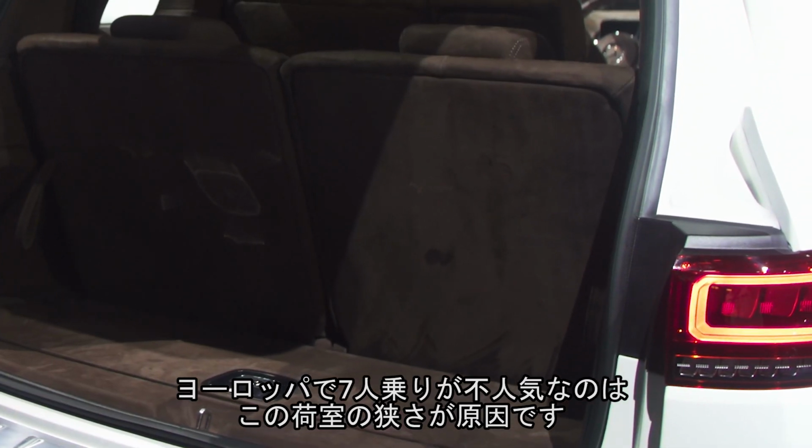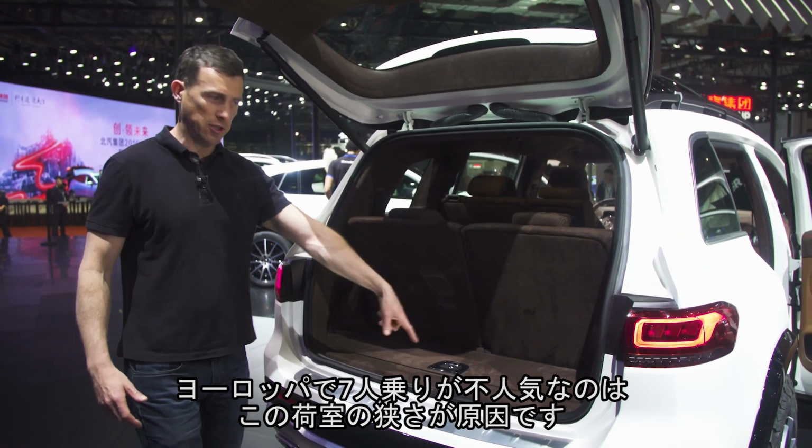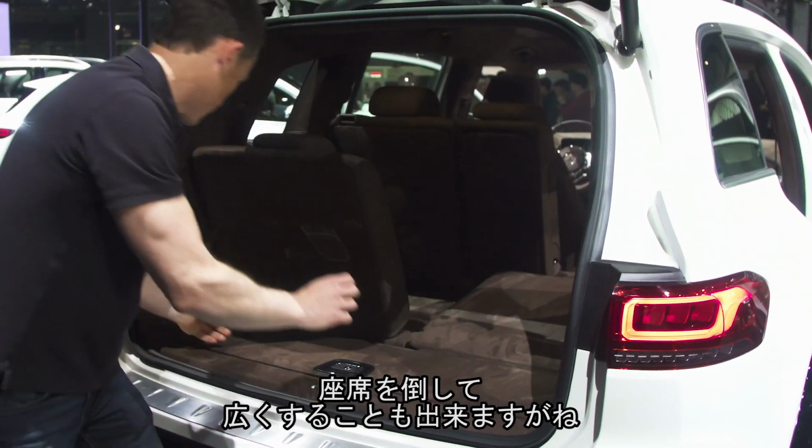Now, one of the reasons us Europeans will go for the 5-seater is because we like our boot space, because in 7-seater mode you haven't got much, look at it. But obviously you can fold down the seats to create a bit more room.